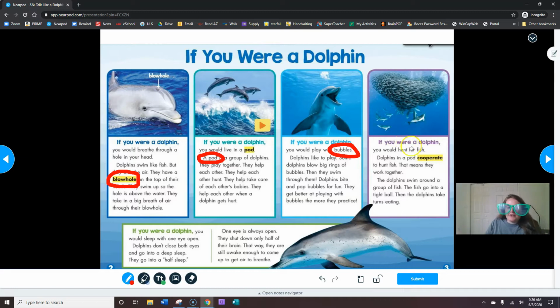Okay, if you were a dolphin, you would hunt for fish. Dolphins in a pod cooperate to hunt fish. That means they work together. The dolphins swim around a group of fish. The fish go into a tight ball. Then the dolphins take turns eating.